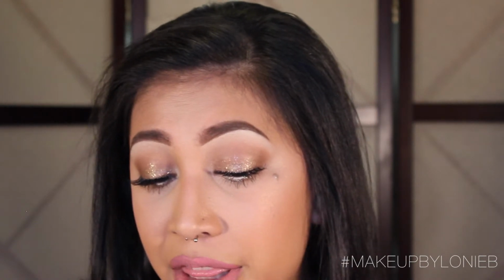I have used it for getting right in the crease to do maybe a cut crease, or just doing a little bit of blending work on the upper eye area, but I find myself reaching for it the most for blending out my lower lash line. And I think, oh no, there's one more.